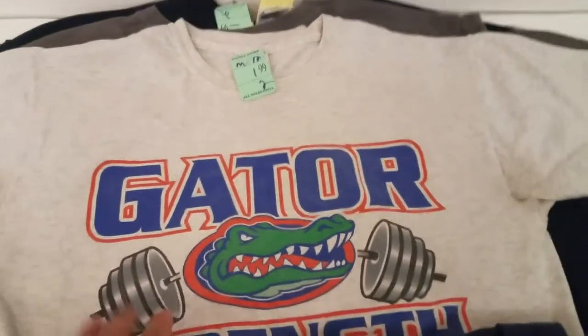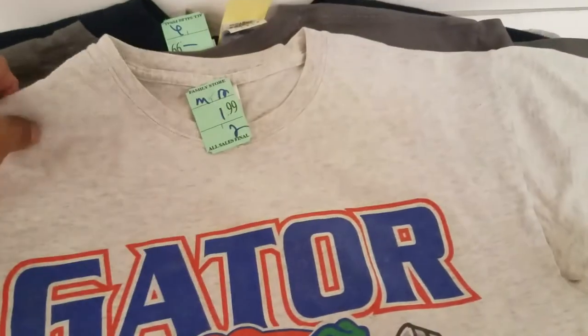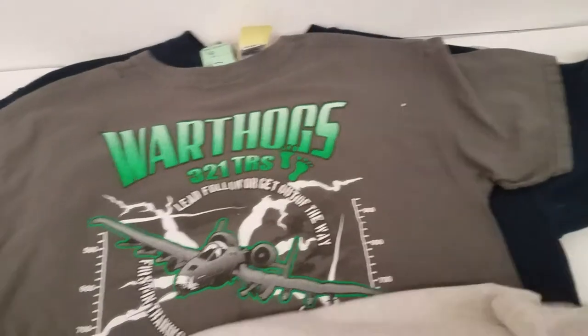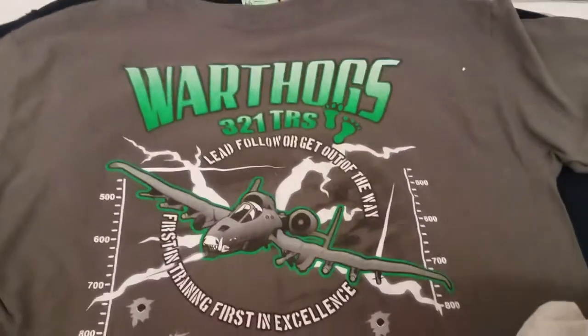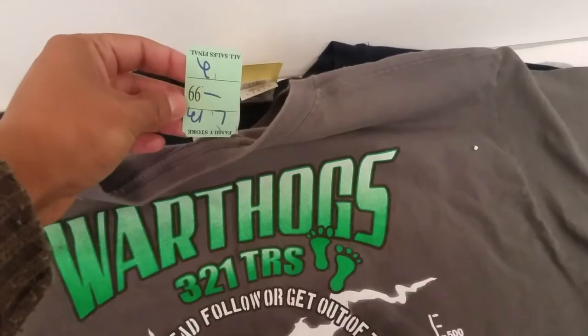Now, I picked up this vintage Gators t-shirt. It was full price, $1.99. This was a neat one. Warthogs, 99 cents. That's crazy.